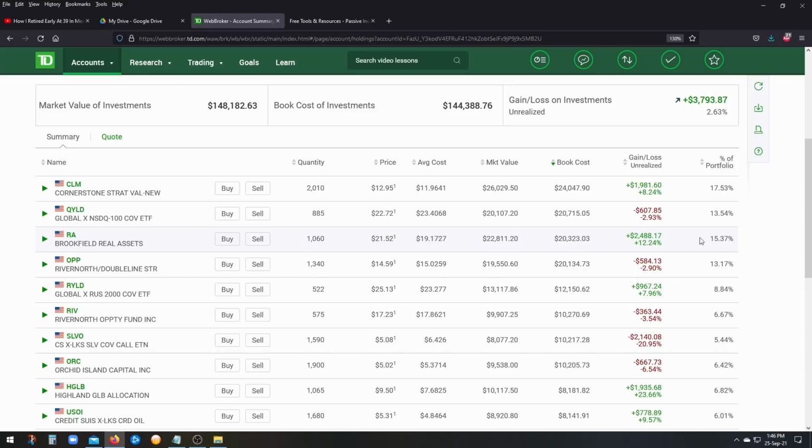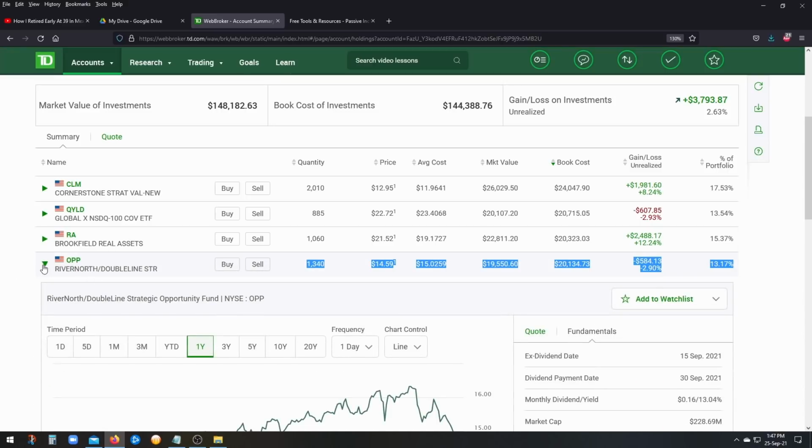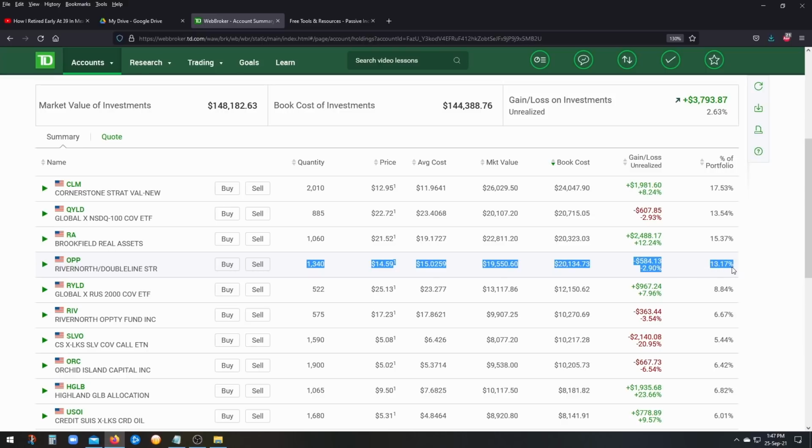So of course, I'm going to take advantage of that and put it in my RRSP. Another big chunk is OPP, the River North Double Line Strategic, I don't know the full name here, Opportunity Fund. This one, guys, is really a rising star on the US side for me. I really like it. It focuses a lot on mortgage-backed securities. It has a dividend policy kind of like CLM, but instead of 21%, it's definitely a little bit more normal. It's 12.5%. So every year the annual dividend is reset to 12.5% of the NAV.